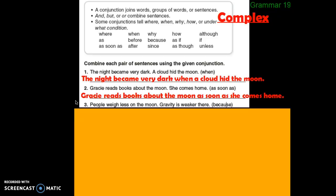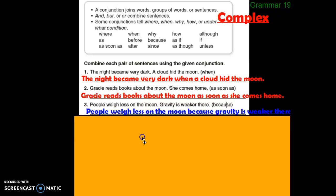Okay, so on the last video we did number 1 and 2 together. Let's go ahead and correct the following sentences. So number 3, here's what it should look like. People weigh less on the moon because gravity is weaker there. All one thought. Because comes right in the middle of those two ideas. You need to have a capital letter and a period at the end. Make sure that all of your words are spelled correctly. There's no excuse for having misspelled words here. The words are right there for you, so double check your spelling as well.